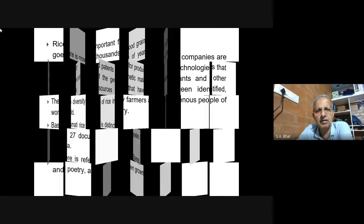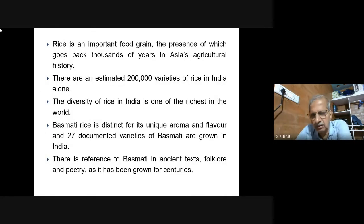Now, if you look here, rice is an important food grain, the presence of which goes back thousands of years in Asia's agriculture history. There are an estimated 2 lakh varieties of rice in India alone. The diversity of rice in India is one of the richest in the world. Basmati rice is distinct for its unique aroma and flavor, and 27 documented varieties of basmati are grown in India. Ask your grandpa, grandma, their grandmothers also knew about basmati rice.